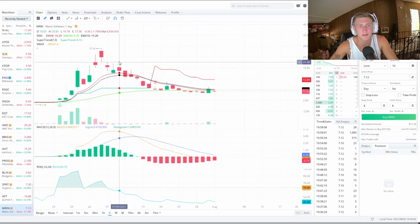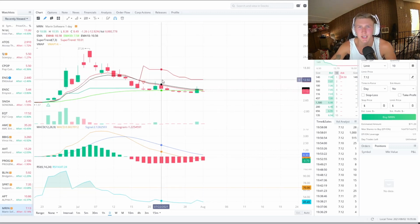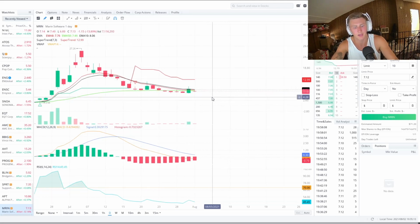From here on out, it's going to be so hard for them to run because every single pop is just going to get shorted down. You can think it's heading higher, but there's just not a chance that it's headed higher. As you can see here, it had a pop, instantly shorted down. Had a pop, instantly shorted down, and it's the same thing. There's a couple other stocks.